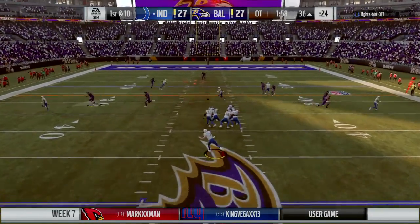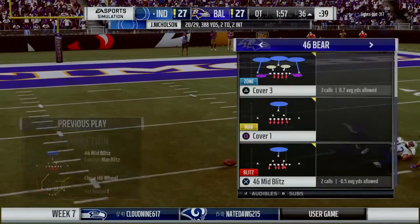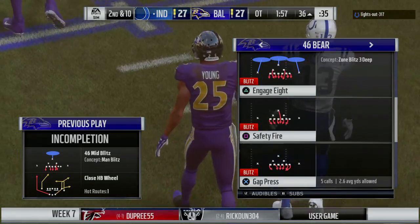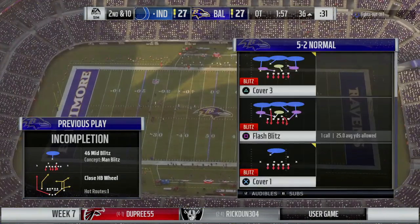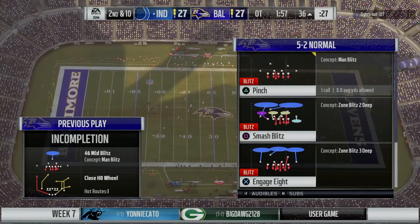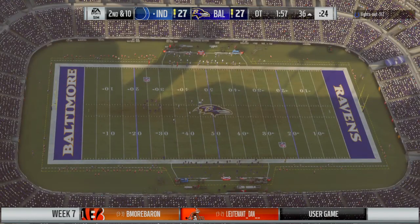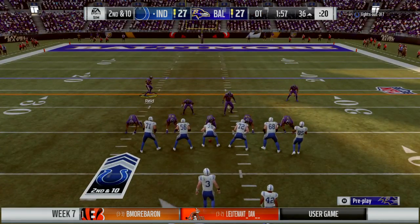On 1st and 10, Nicholson. And it pops free. The collision there jarred the ball loose and brings up 2nd down. That would have been a great catch, but it was real difficult to hold on to it because it was contested all the way. Would have been a great play if he'd been able to haul that one in. They'll try again from the 36 on 2nd and 10.